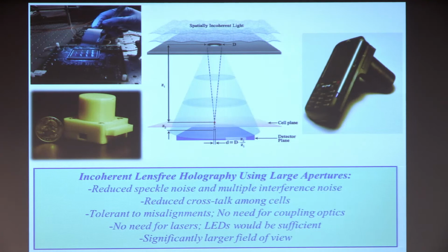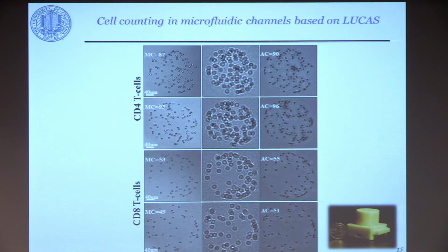There's some nice physics behind this. I'll skip this, and you can always refer to my website and find these reference articles to go about it. This is not traditional holography. It's actually not even using lasers. So it's incoherent or partially coherent holography. It can be very powerful in a very simple 45-gram microscope. This is a simple LED here. The sample goes from the side. It's USB powered. There's a CMOS imager that is, in this case, 5 megapixel.